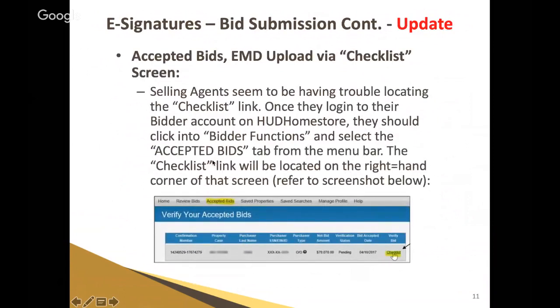Now we're going to move on to an accepted bid. So the next process, once you've submitted your bid, if it's accepted, you need to verify it on the checklist screen. Selling agents seem to be having trouble locating the checklist link. Once they log into their bidder account on HUD Home Store, they should click into Bidder Functions and select the Accepted Bids tab from the menu bar. The checklist link will be located on the right-hand corner of that screen.